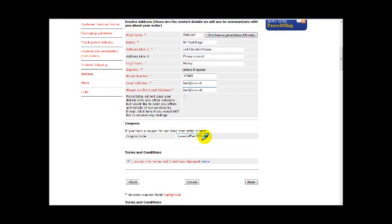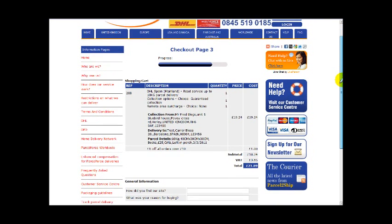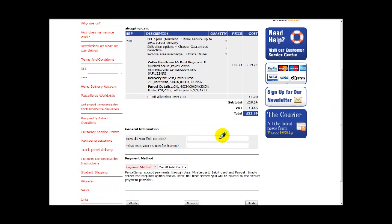There's the coupon code that I talked about a moment ago. That's been previously entered, so it's been repeated here, and we accept the terms and conditions. If we do not, then we won't be able to go forward to the next stage. So we accept them, go on to next, and we come to the final checkout page, which asks us some basic details about why we bought from this site.